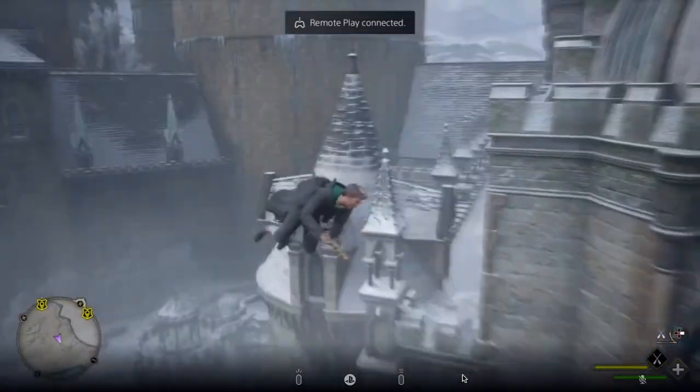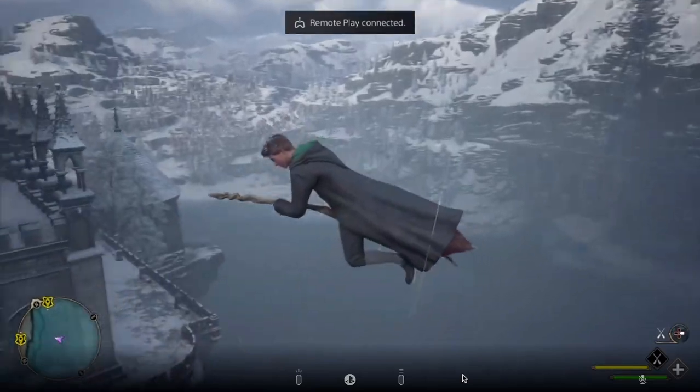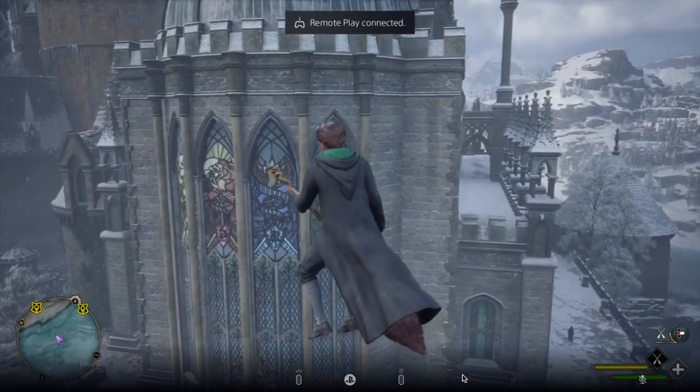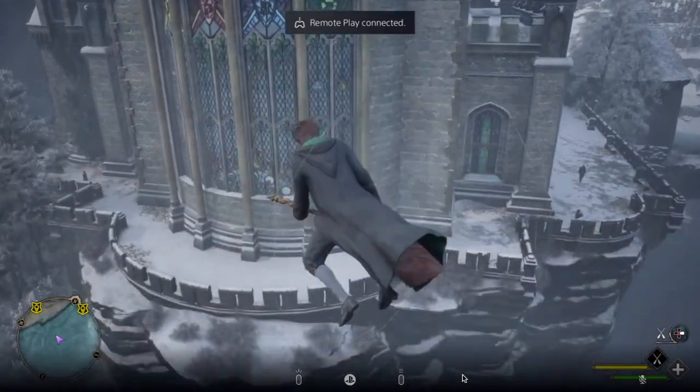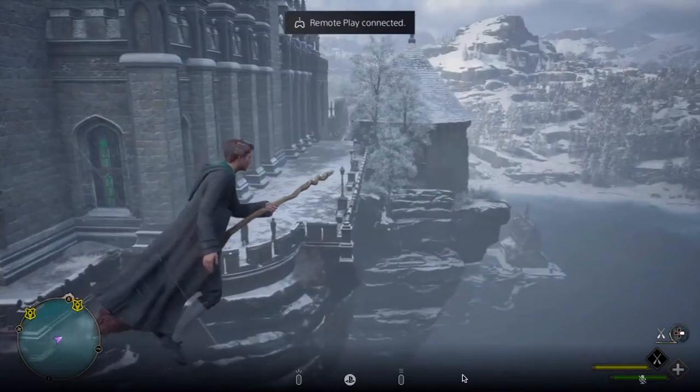But we'll circle around here. It's got this rounded back that it doesn't have in the film model, but cool stained glass motif with Slytherin, Ravenclaw, Gryffindor, and Hufflepuff that you don't see in the films. Walkway around the side of the castle here.